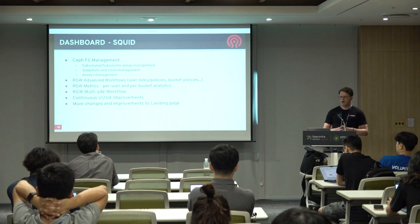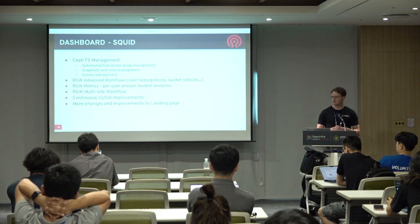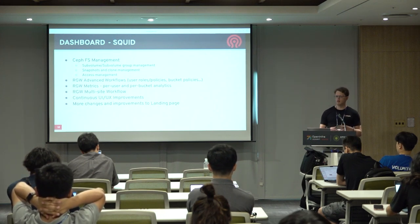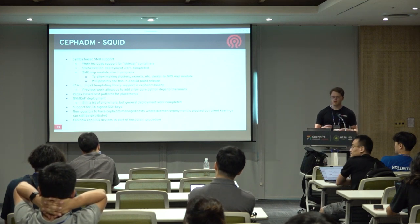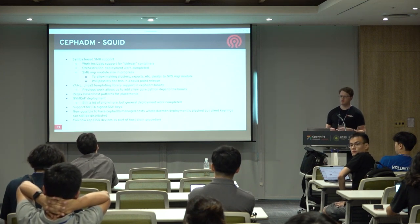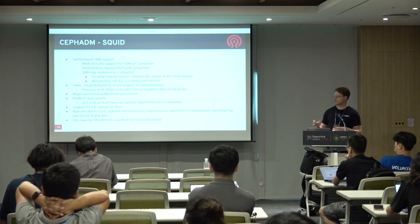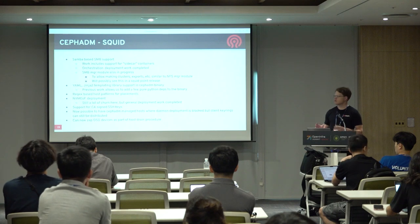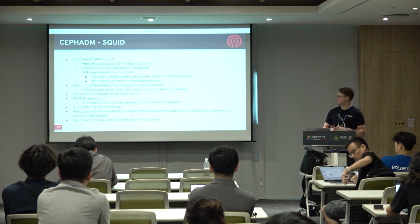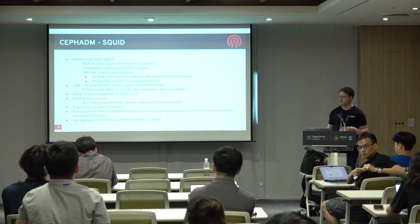In Squid, there are a number of additional ways to manage things through the web UI called the dashboard. There are a bunch of new pages for RGW especially, and we're generally trying to improve the UI and UX for CephFS as well. There are also a lot of improvements around the usability of Ceph with cephadm, the Ceph installation and orchestration tool. There is lots of support now for Samba and NFS daemons, managing those, and generally trying to make managing OSDs and the basics of the system work as seamlessly as we can.